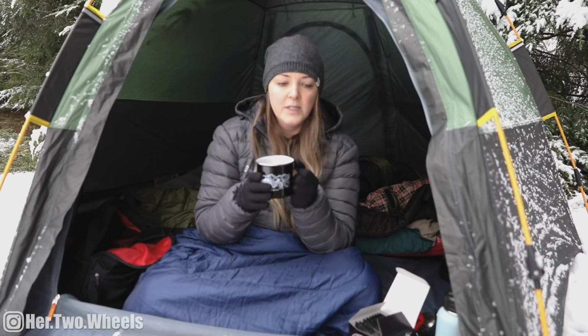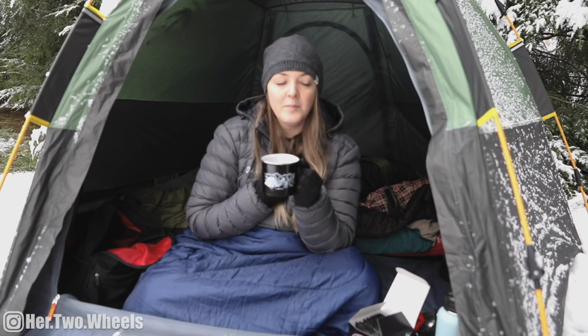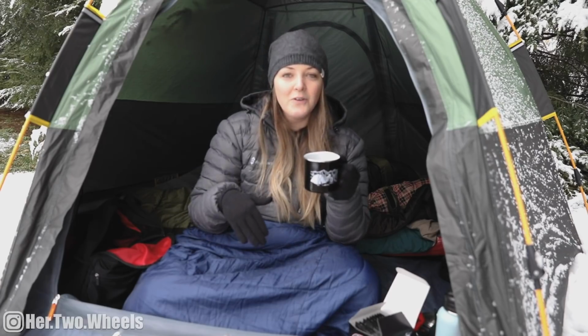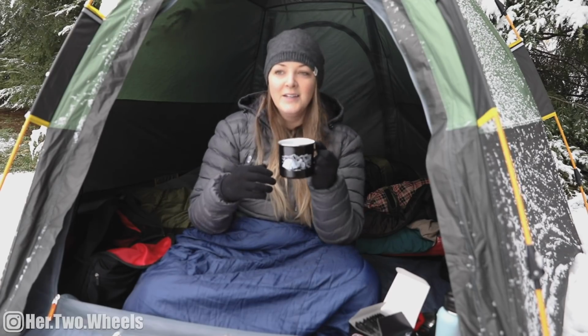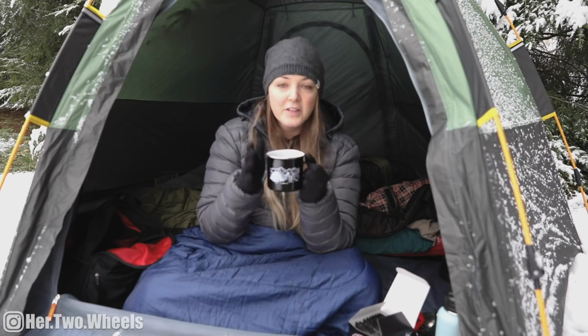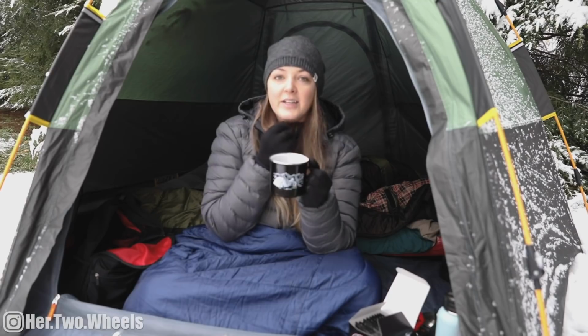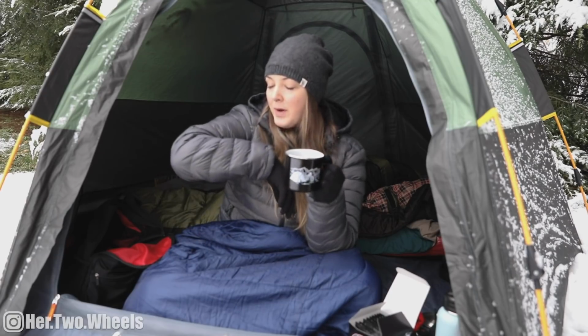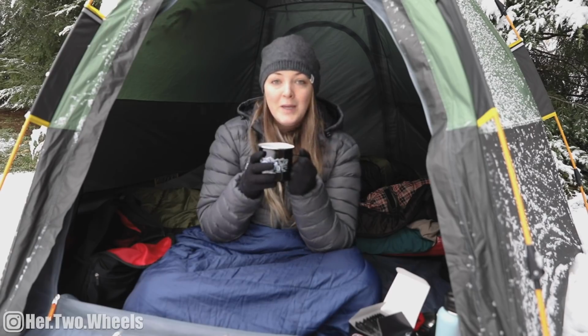Perfect. I wasn't cold. My upper body got kind of cold because my lined sleeping bag slipped down inside of my mummy sleeping bag, so I was a little more exposed up on my upper body. Other than that, the hat worked wonders. I have a neck gaiter on that worked great. And then I have this little puffer jacket that helped keep me warm all night.